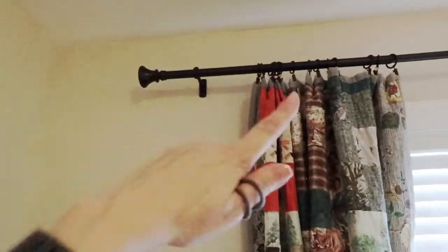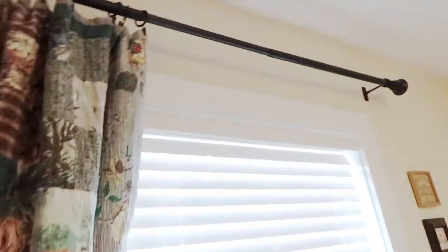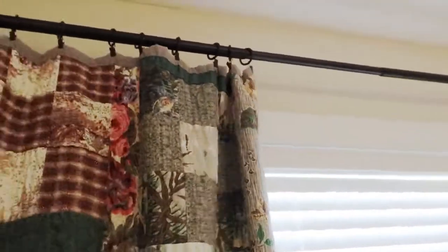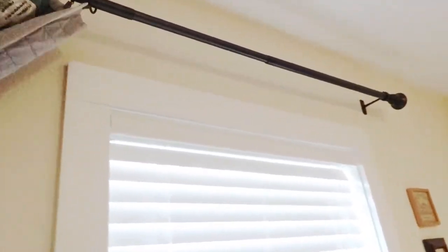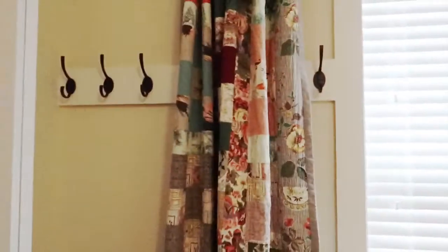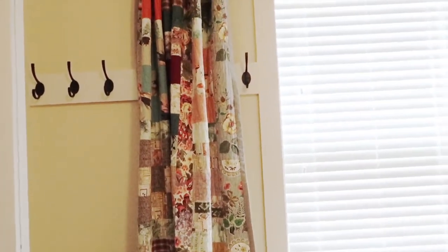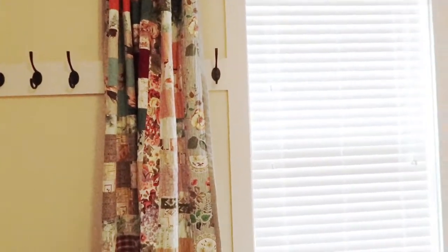So we put a pipe in between it to make it longer. It's really hard to work with, but whatever. I painted it so it would match. That was brass, and I painted it. We have run that up and down, and I put a good finish on it, and it is still held up as that oil rubbed bronze. So that is amazing. That's my cozy little bedroom, and it's more feminine than our house.